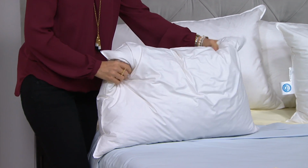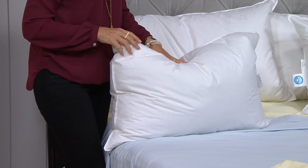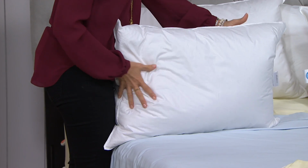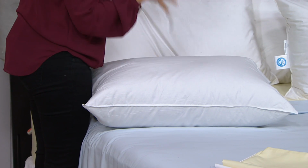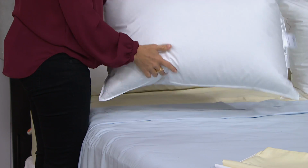But we are talking about the content, the inside, which every other manufacturer basically compares to. They say, oh, it's got the feel of down, it's got the look of down, it's got the comfort of down, it's got the support of down. This is down. And I want to say too, it's a good temperature regulator. It's not going to be a hot pillow because it's all natural, so you get breathability.